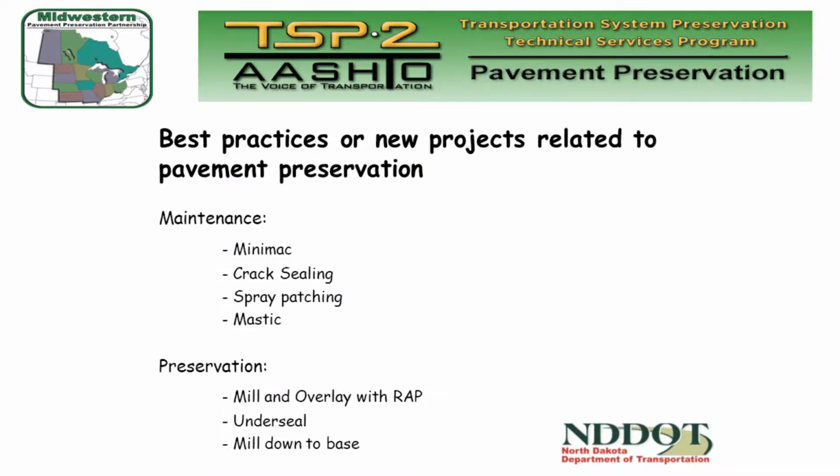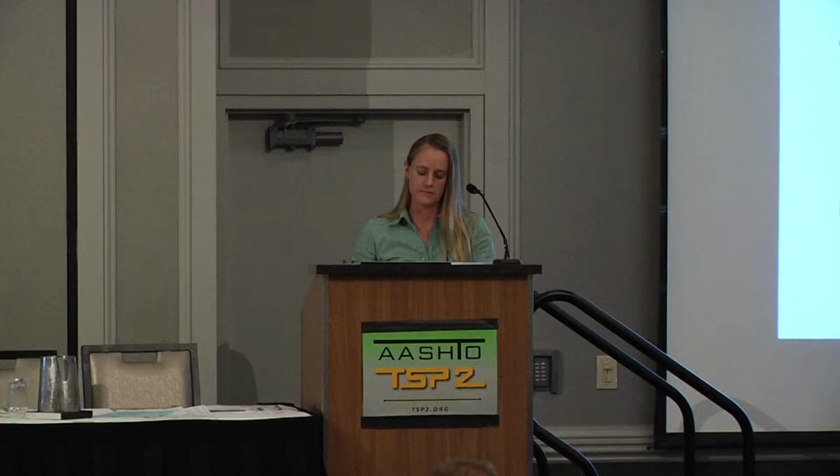To focus on a few more specifics, like I said, the mini-mac is used for leveling the depressed cracks. For crack sealing, we try to crack seal all of our roadways every 2 years. Spray patching, the North Dakota DOT has 9 spray patchers that we use. And mastic is new to NDDOT, and it's being used for leveling depressed cracks and for filling raveling joints and uneven surfaces, so something new that we're trying.